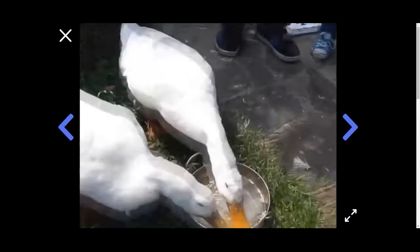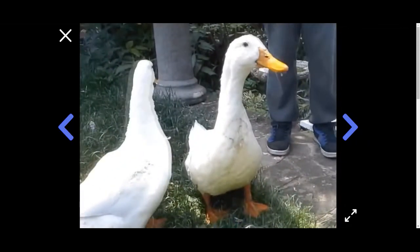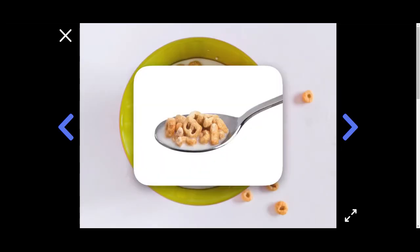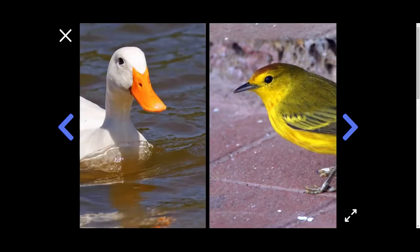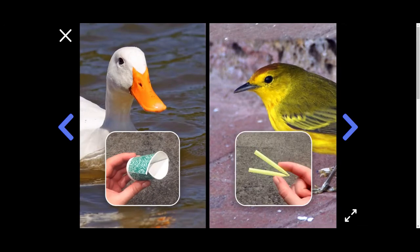These birds don't mind if they accidentally scoop up some of the water too. They'll just drink that. It's kind of like how we eat cereal. We use a spoon to scoop it up. You're okay with having a little milk in there. But imagine trying to eat cereal with a pair of tweezers. Now that'd be silly. So, duck beaks are good at some things, and warbler beaks are good at other things.